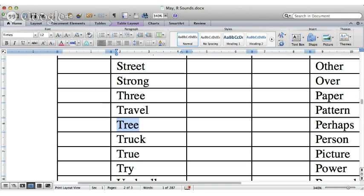Tree. Not tree, because now it's touching the top again. We have to keep it down. Tree. Good, good. Now try it with this one.